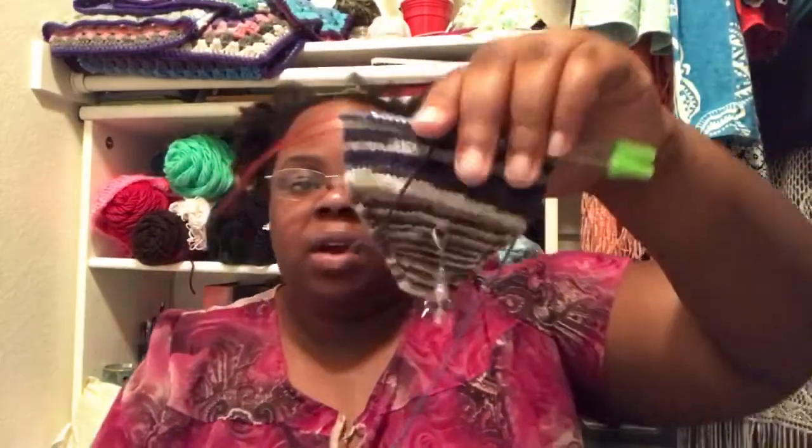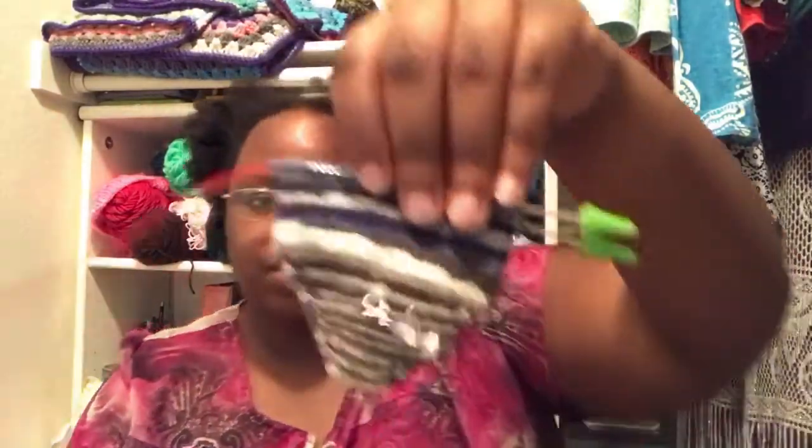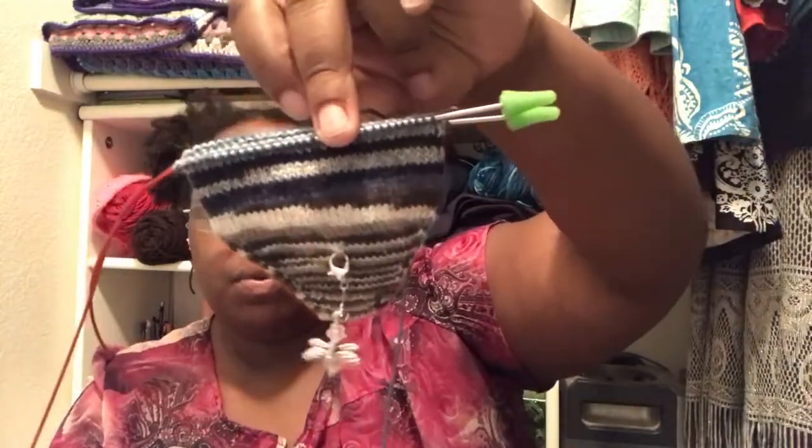So for right now, I've just been monogamously working on my sock. I stopped growing the other one so that I could catch this one up. So that's what I'm going to be doing in the next couple weeks, is growing my sock.